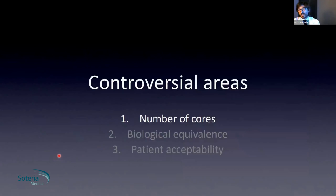Everything looks beautiful with MRI guided biopsy, but real life is not. In real life, not everything is beautiful. There are still some controversial areas in this topic, and I'm here also to highlight benefits, but also drawbacks of this technique. For example, the number of cores.